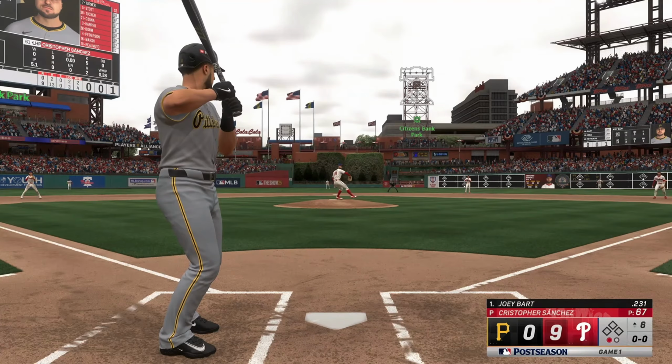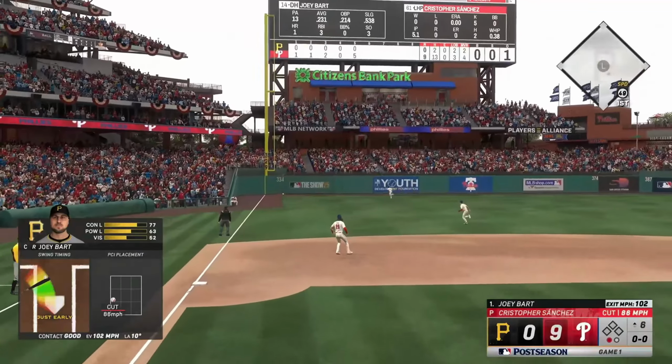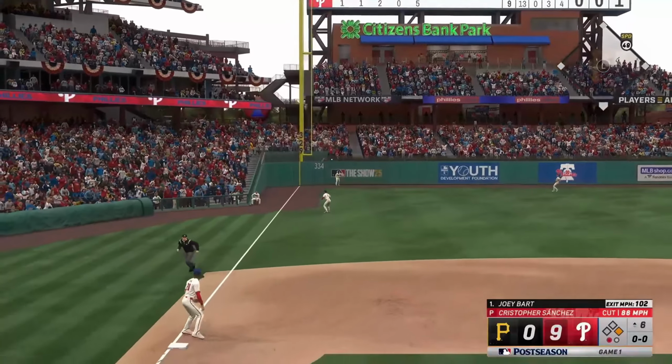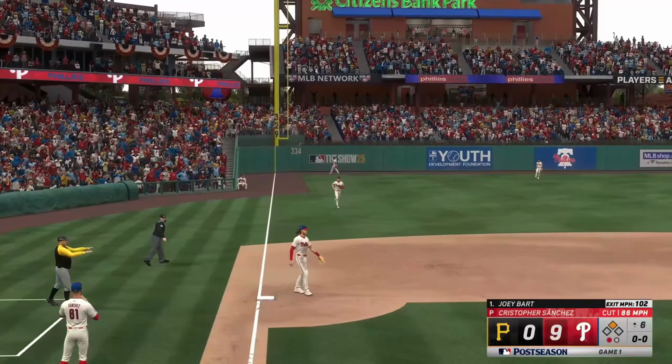Unbelievable. 13 hits on us. We've only gotten 2. Make it 3. Joey Bart says we're not done yet, and he will pop that into the left field wall. Let's try to see if that speed will carry us to second. And we do. It's a 1-out double for Joey Bart.